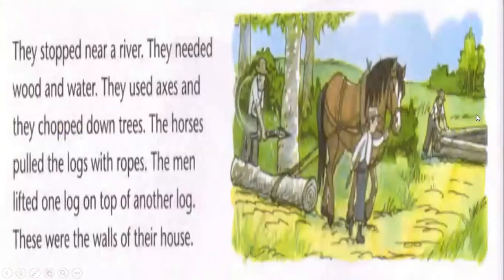The next paragraph: They stopped near a river. They needed wood and water. They used axes and they chopped down trees. The horses pulled the logs with ropes. The men lifted one log on top of another log. These were the walls of their house. So they found a river and they stopped near it. They wanted to settle there because they needed water and it's easier for them. This is wood. These are trees, but we make wood from trees, right? We chop down trees and take wood.